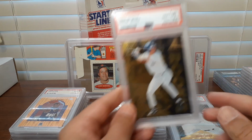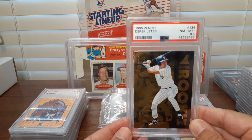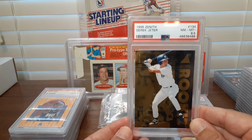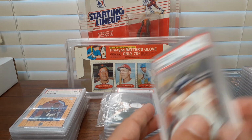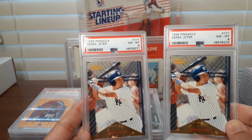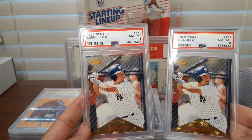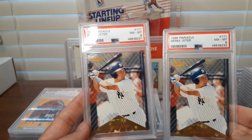All right, you've seen this guy before in a couple of my previous videos. Derek Jeter again. This is his '95 Zenith in an 8.5. Then I have 2 Pinnacles that I won, same card. I like the one on the right a little better for centering left to right, and you can tell by that gold foil. Look how young Derek Jeter is.